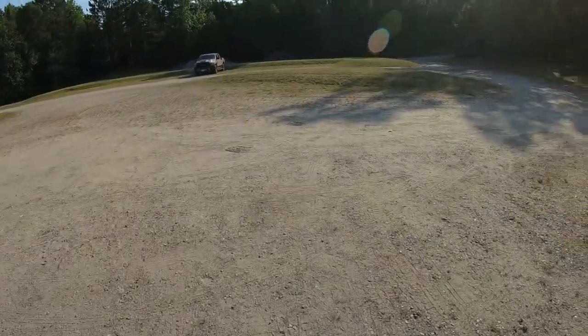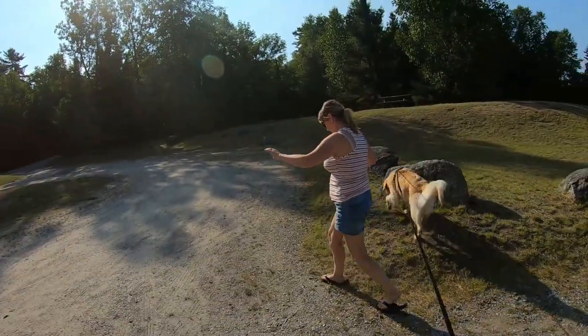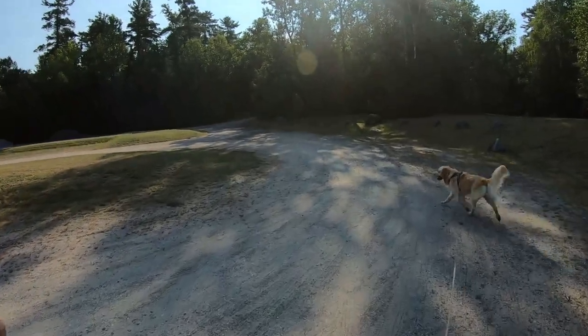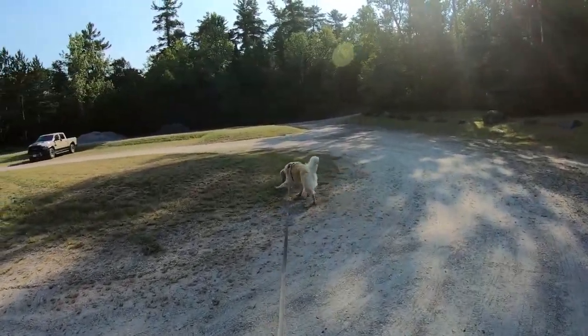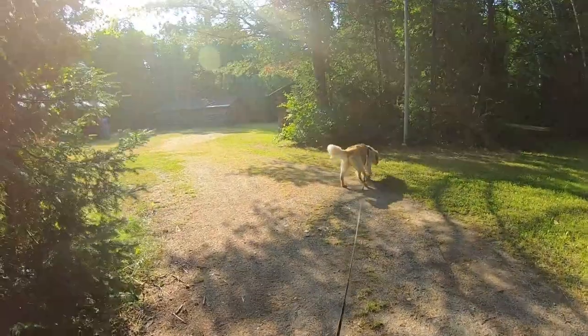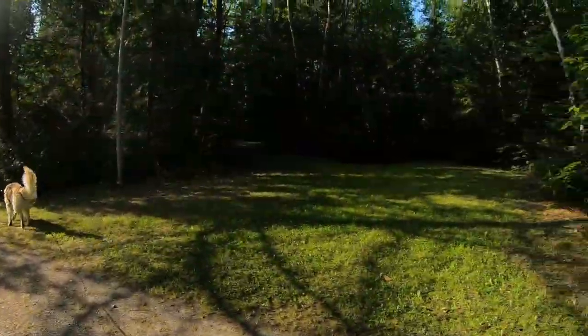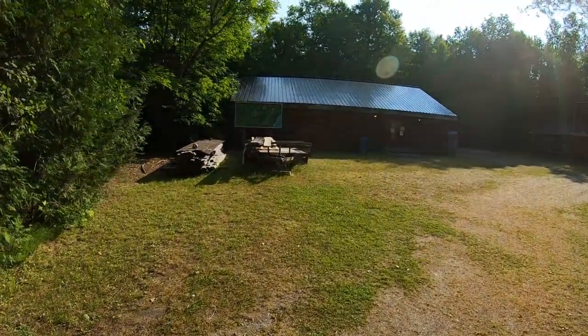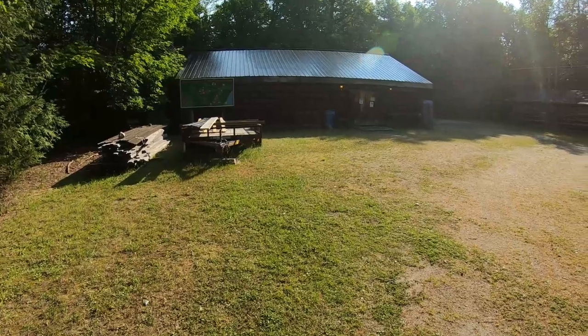Big parking area. Apparently there's a museum around the corner up here. We'll check it out. It's maybe a 1 minute walk from the beach, 2 minute walk to this. Oh, neat.